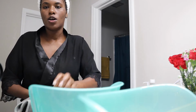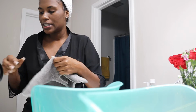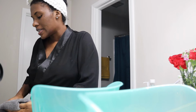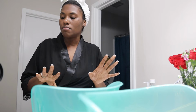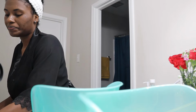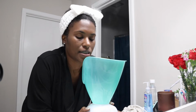Okay, I also have right here, this is my face steamer. And I have it on, I plugged it up, and I'm going to steam my face tonight. So I actually steam my face 2 or 3 times on a good week. But I think you're only supposed to steam it like 1 or 2 times a week. But 3 times has been working for your girl, so that's just what I've been doing so far. So I'm gonna put this right here and steam my face.